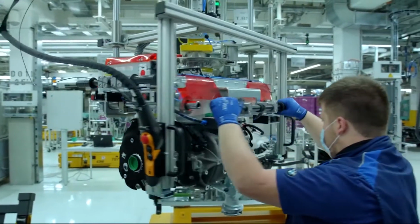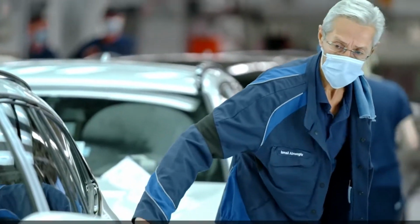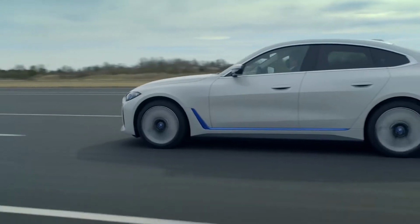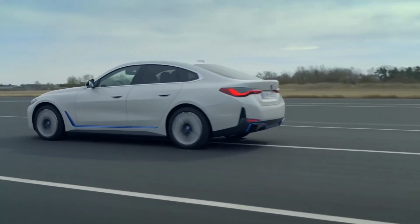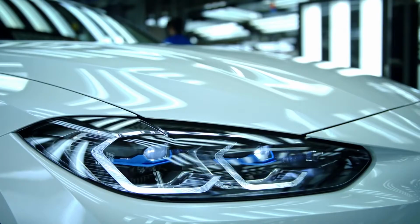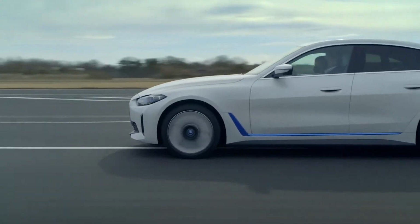Okay, so the i4 will have an electric power plant, like we just talked about, and it's rumored to make right around 530 horsepower. And you'll be able to buy the i4 in both a 4-wheel and rear-wheel drive variant. Now, BMW has said that the i4 will do 0 to 62 in just 4 seconds and will have a range of around 300 miles.